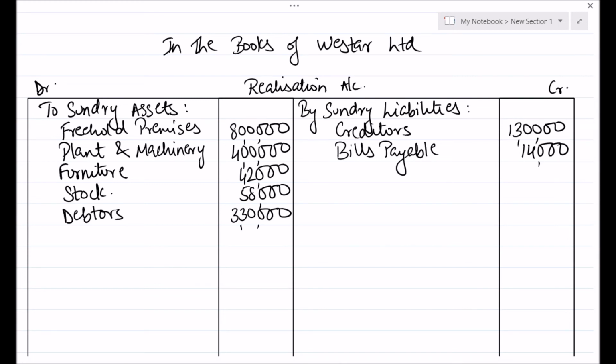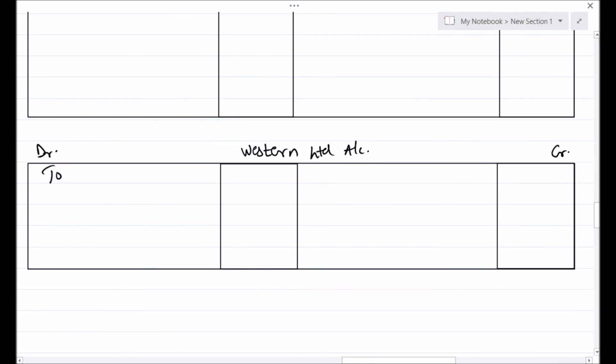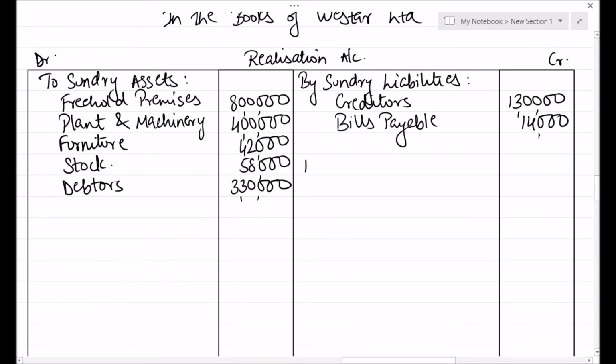The next step would be for purchase consideration due. Entry is Western Limited account debit to realization account. Purchase consideration was 15 lakhs. And corresponding effect in realization account by Western Limited account, 15 lakhs.